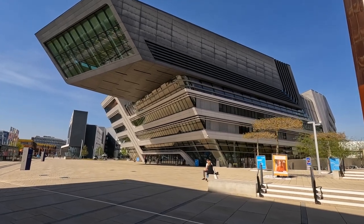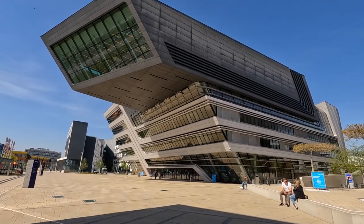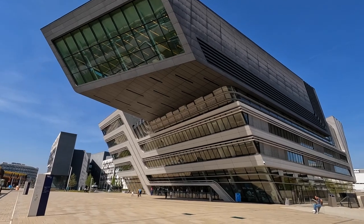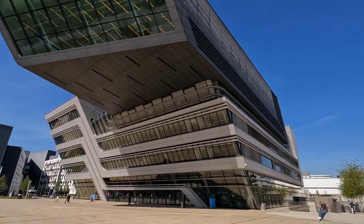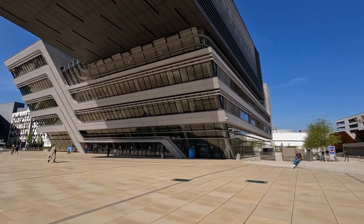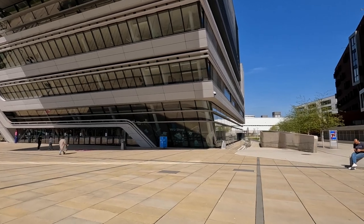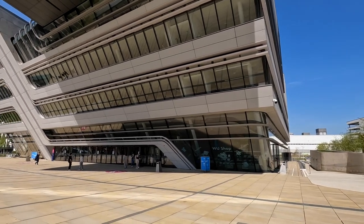This is the library, and really great architecture. You can see, I don't have all the details, I'm sorry, because I just came here spontaneously to take a look at this building, but I can write it in the YouTube comments, maybe also with some links. So really, really special architecture. Here there is a shop inside, and this is the main library where people can borrow books, though probably most of the things are currently online.